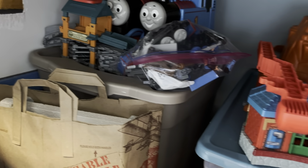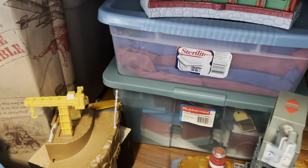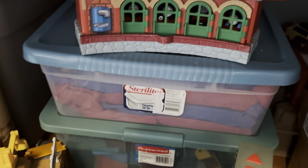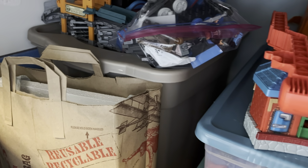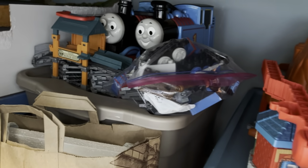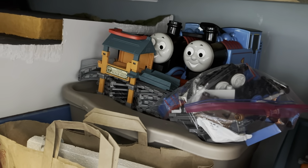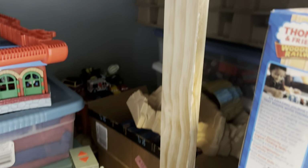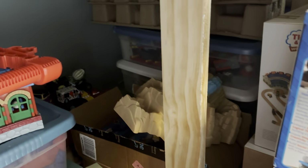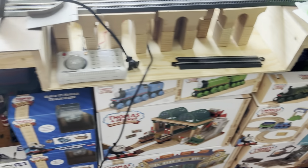And we just have a bunch of boxes here. So that's all take along. That one's Ertl, bunch of take along stuff on top of here. That gray bucket is for Tomy play rail stuff. Got a bag of Duplo and some more take along stuff. More take along stuff. It's an Ertl case. Over here we got more boxes. Most of that stuff I think is Trackmaster back there. So yeah.